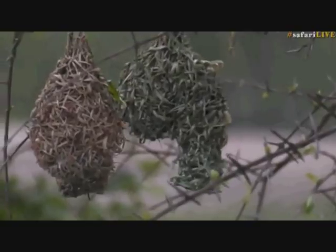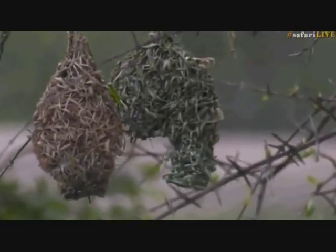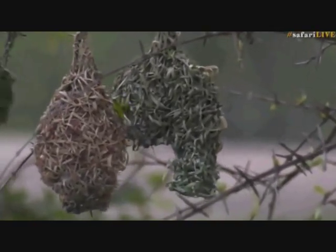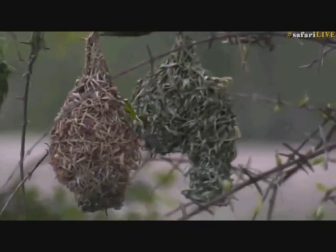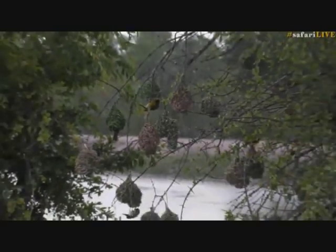You can see the comparison between the one on the left that's brown and dry from a village weaver and the one on the right, which is a different species altogether. Much longer funnel that goes into the nest area itself, so very cool to see.